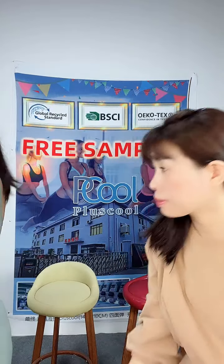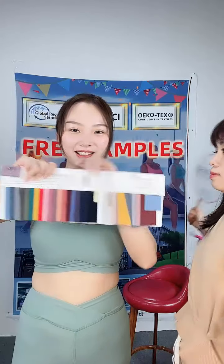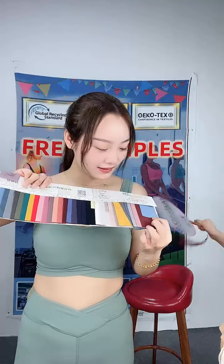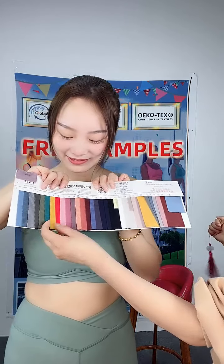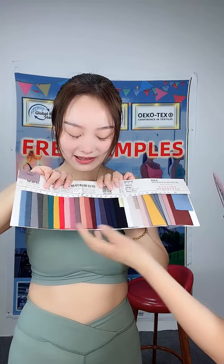Yes, because several colors are available, but we just brought a part of them. So here it is. Can you see it? Yeah, they are all the same material, and there are almost 14 colors available. So many colors. Lovely colors. Yeah, and from winter to summer, right? Yes, this is for summer. Very light colors. Yeah, and this is a dark color, maybe for winter.